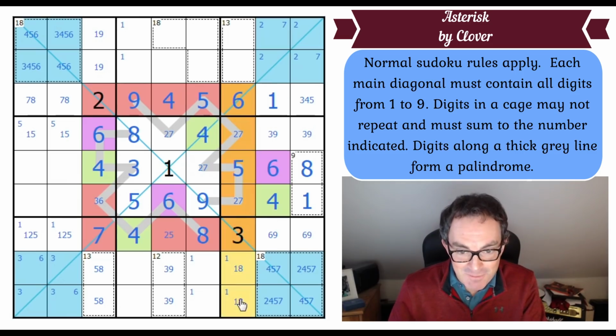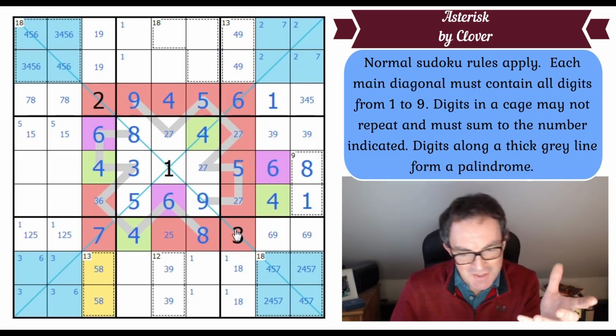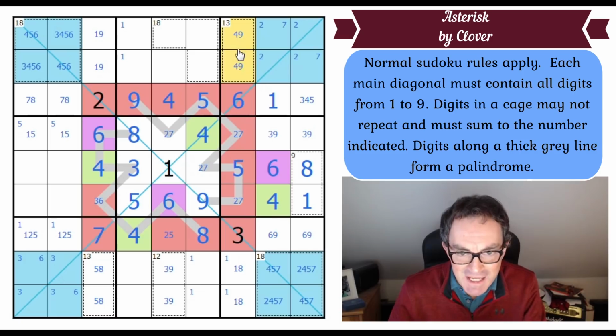So this column now, again, this 13 cage, of course, is fixed. I should have thought about it. Once you get this one, it seems the logic is just reversed. You can just flip it on its head. So that square's a single now. That's just got to be a 3. That fixes the 3 and the 9 and the 6.